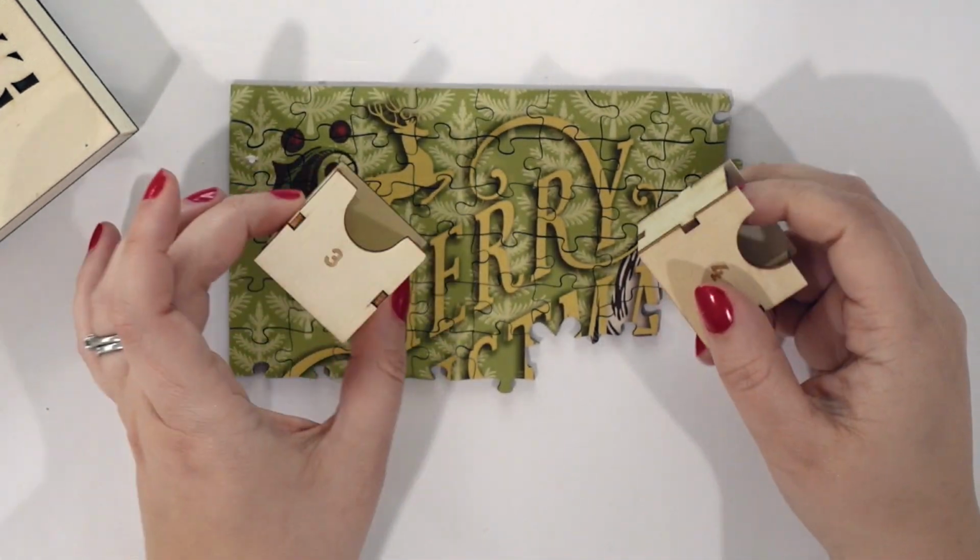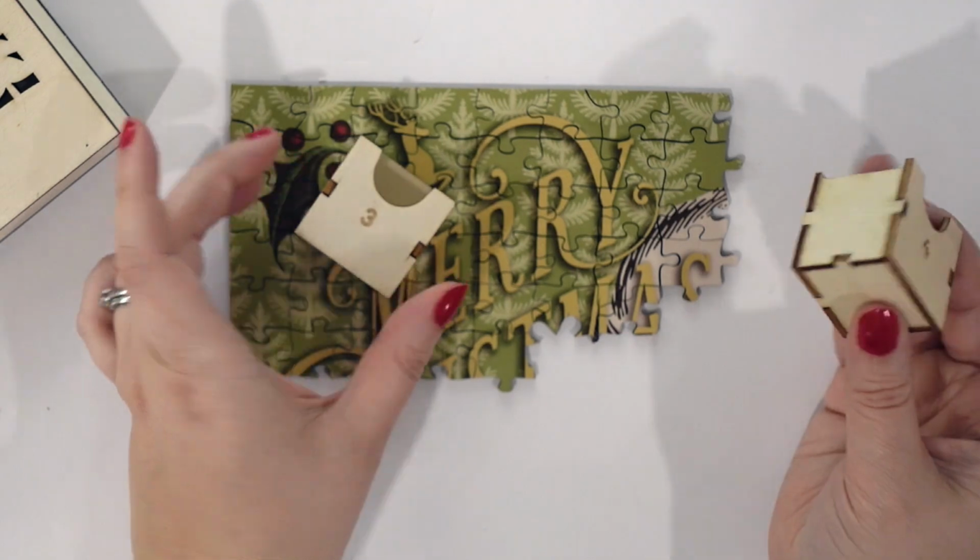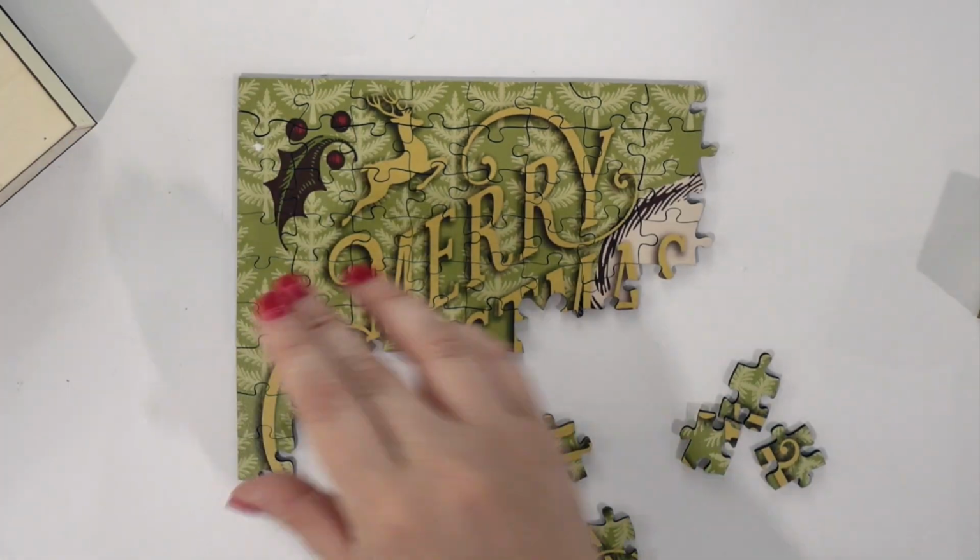I do feel like this just feels really cheap for the money. So I'm going to continue on and finish the puzzle just to see what it looks like at the end, but so far I just think you could do better.